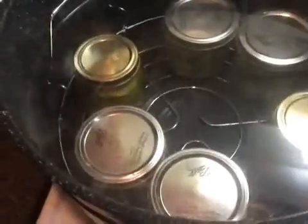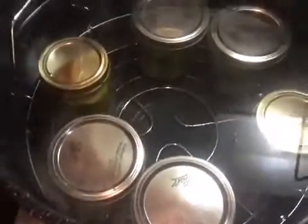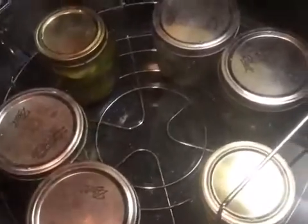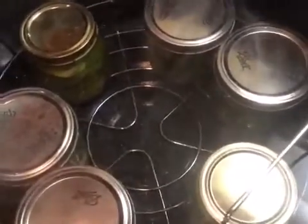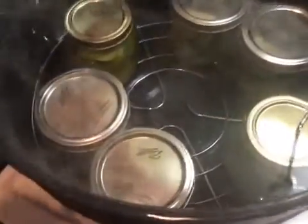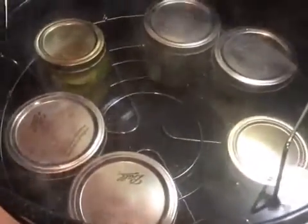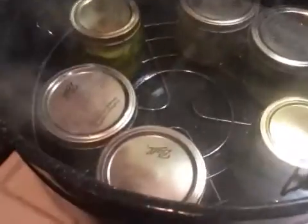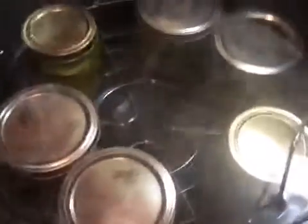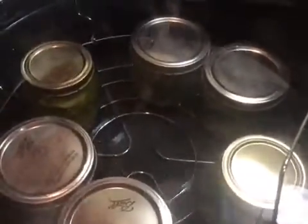Hey, my first attempt. I've only done 4 jars at first, and then I ended up having to go get 2 more jars and make more liquid and more pickling spice, because I didn't realize how many cucumbers I had. This is just my first harvest of cucumbers, and I have 6 jars of pickles. Yay! So we'll see how this works. As soon as I get it to a rolling boil, I'll start the time. Let's hope they all pop.